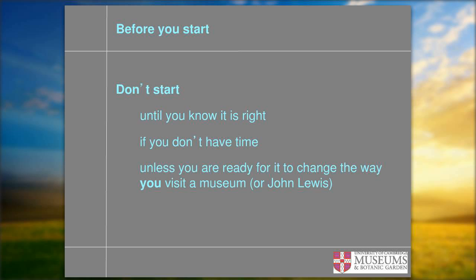And I would say, don't start unless you're ready to let it change the way that you visit a museum, and for that matter, John Lewis or Tesco's or anywhere else where you might end up shopping. It'll probably change the way that you become a museum visitor.